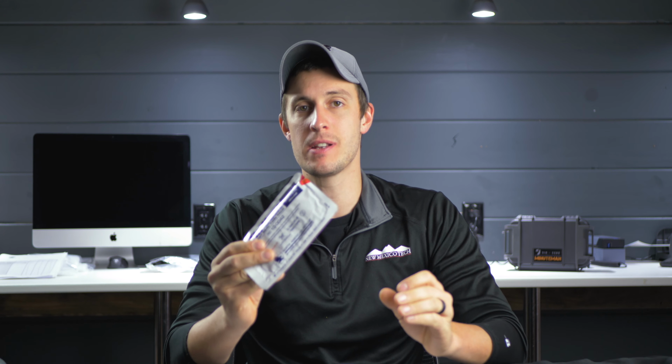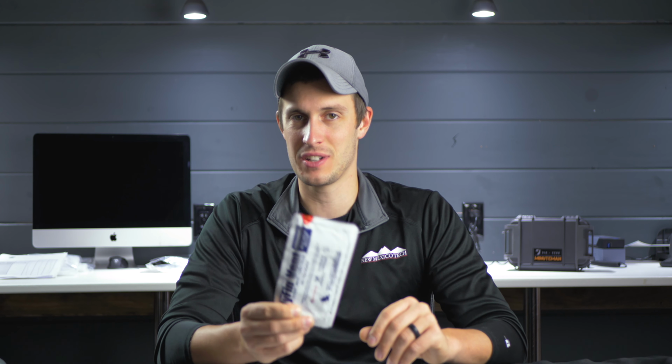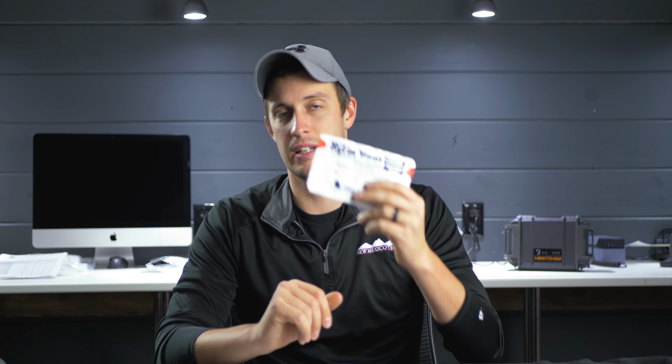So these do need to be swapped out after about 5 years, but if these sit in the hot car for that entire 5 years, or in a hot car and then a cold car and back and forth, if you keep this in your vehicle kit, is this going to be okay for you to use getting close to the end of that 5 years?